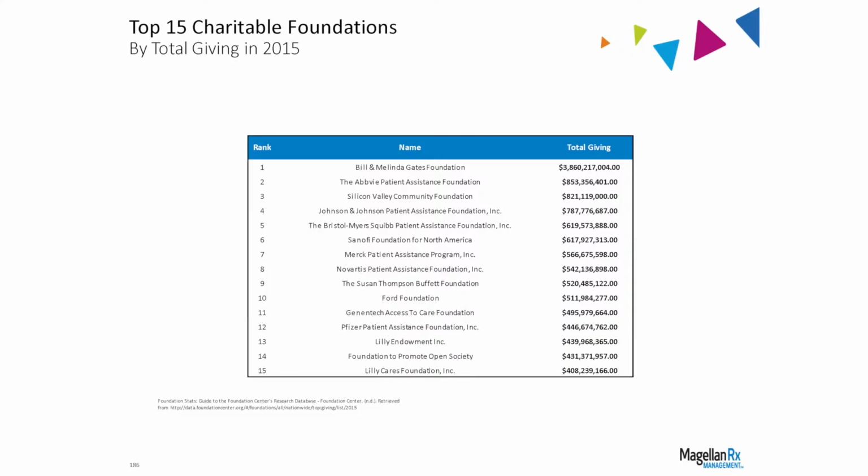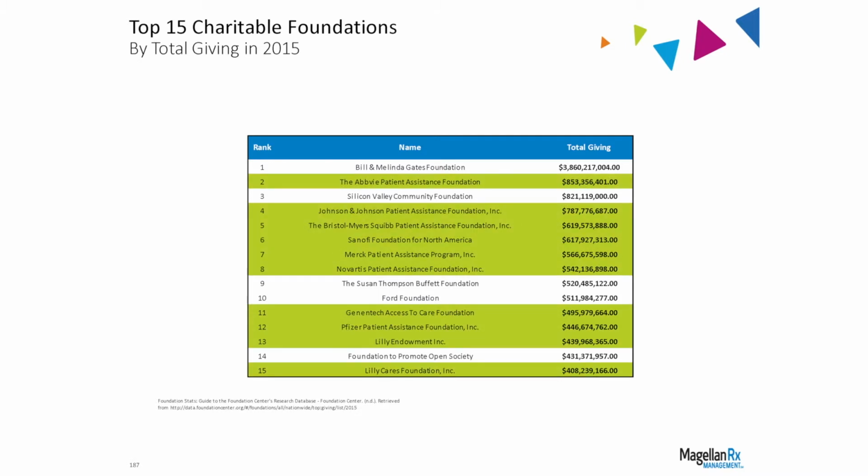This next chart is just in here because I think it's interesting, actually. These are the top 15 charitable foundations by total giving in 2015. If you're like me, the first thing you probably notice is that Bill and Melinda Gates gave away a lot of money that year, more than I'll probably make in something like 1,000 lifetimes. Not sure how that makes me feel. It's mixed feelings, but whatever.